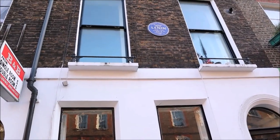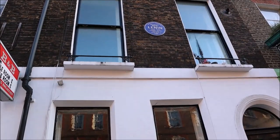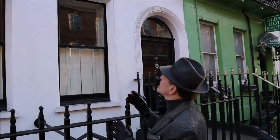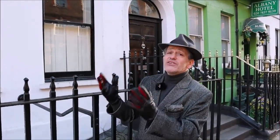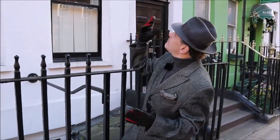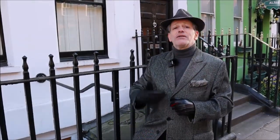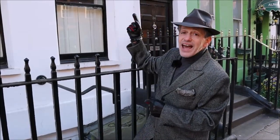Vladimir Ilyich Lenin, 1870 to 1924, founder of the USSR, lived here in 1908. Now, I'll be telling the whole story of how Lenin ended up living in this area, and that's an interesting story in itself. But the fact that people are passing and they don't even realise. One of the formative personalities, love him or hate him, of the 20th century, lived here in 1908 in one of these houses. These houses have seen people come and go through the generations. But what an amazing thing that Lenin actually lived here.